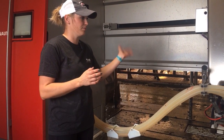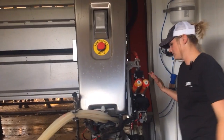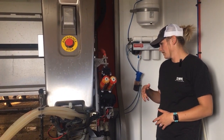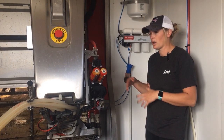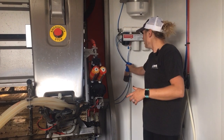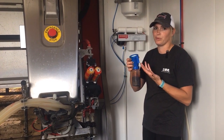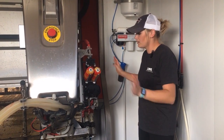As far as prepping the udder, we got brushes here. It's gonna brush their teats off. I think it does two cycles of spray, two different kinds of spray. It'll spray them when they're done, so post-dip, versus in a traditional parlor, you'll see people using this. That's just one more thing that it already does for you.